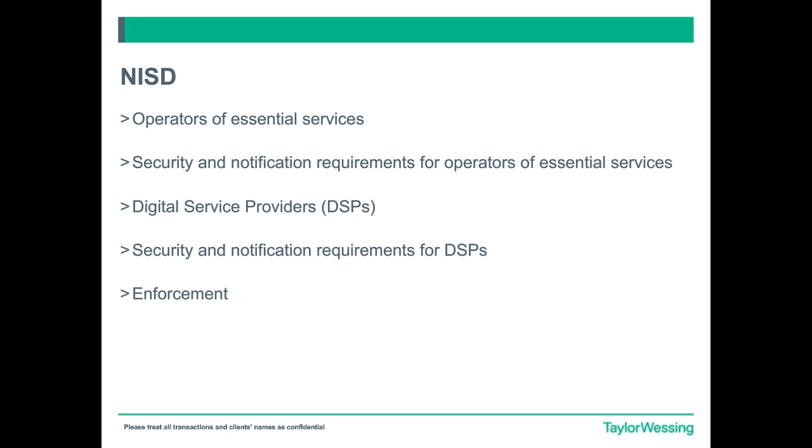To assess the nature of the incident, the number of affected users, the duration of the incident, and the geographical spread of its impact must be taken into account. The public may be informed of an incident by the competent authority. Now, the requirements for DSPs are slightly different.